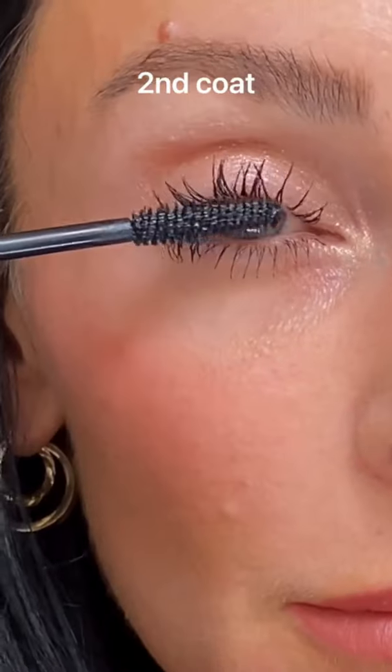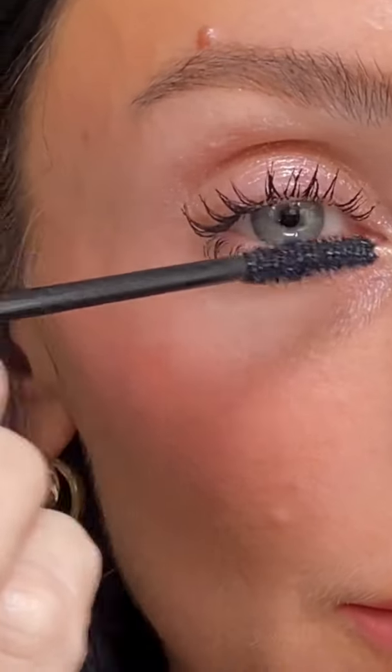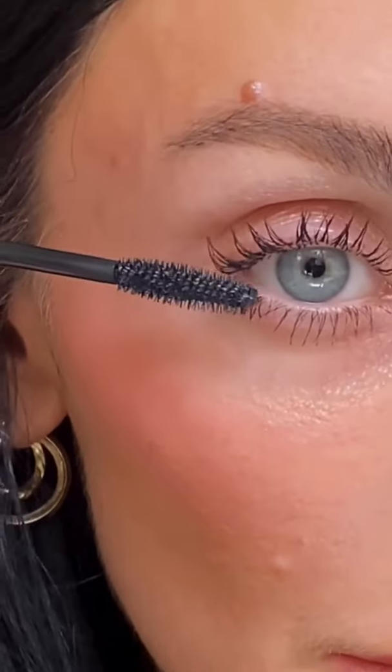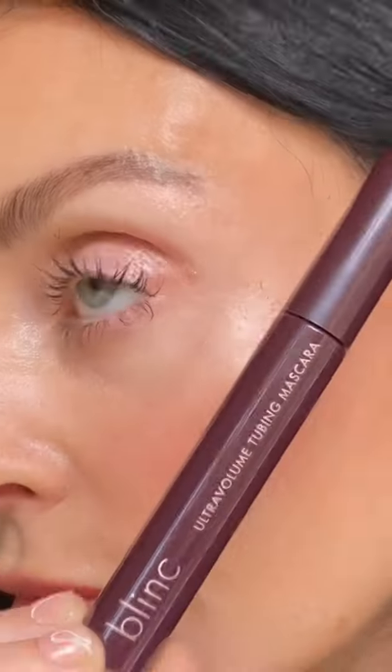BLINC makes a variety of different tubing mascaras. This UltraVolume is my favorite for a day when I want to feel a little bit more glammed up. I also love the removal process of this mascara because it's no mess.